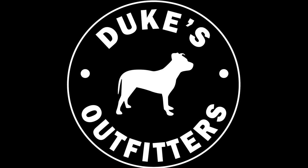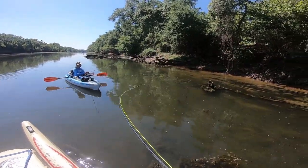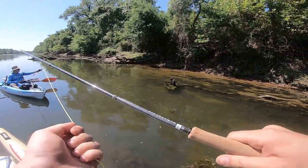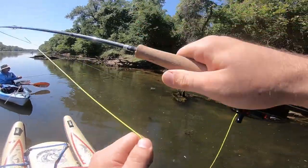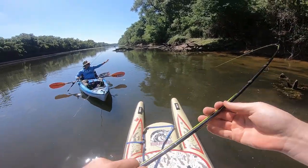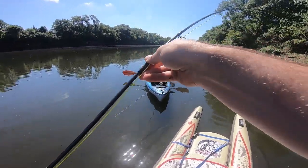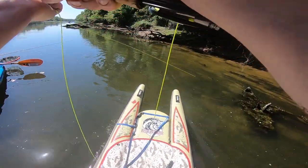Yeah, Kyle. Big old bass. Oh, there's three of them in there. A woolly bugger. Oh, come on, get out of there. Get out of there.